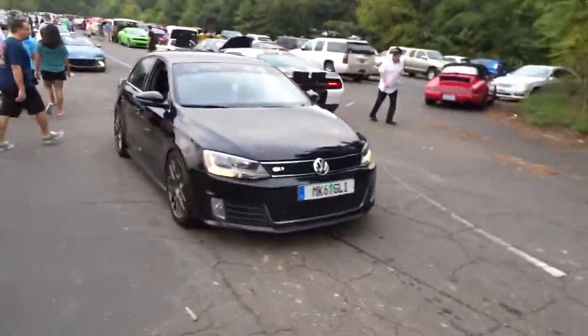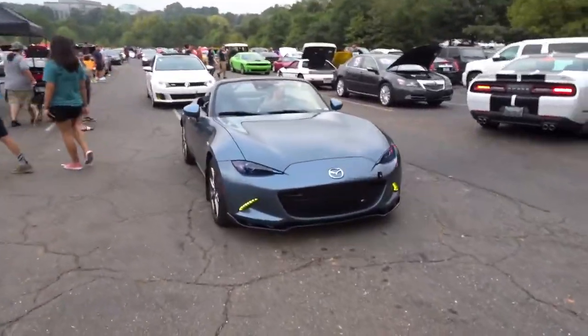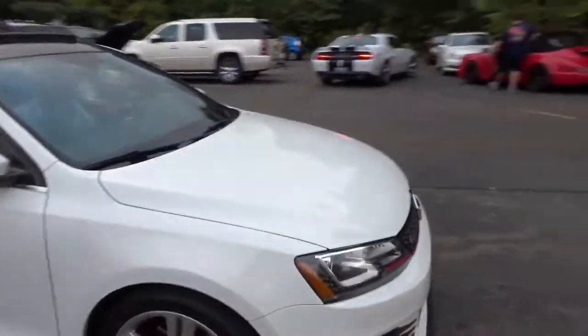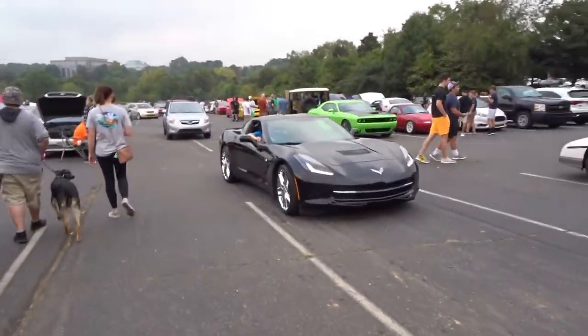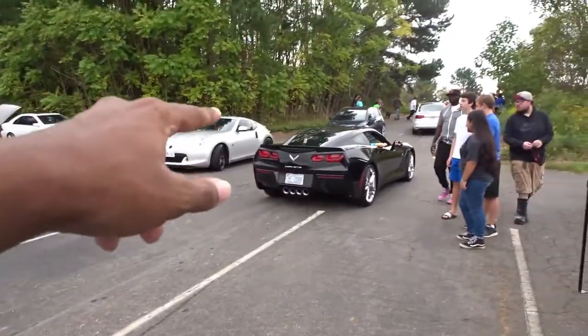Not bad. Got a Ford Focus ST. Got a Golf right there. Look at that Miata, you guys. Not bad. Okay. Beautiful Corvette over here. Beautiful Stingray too. Okay. Oh, it's a Z51 Stingray. Okay.